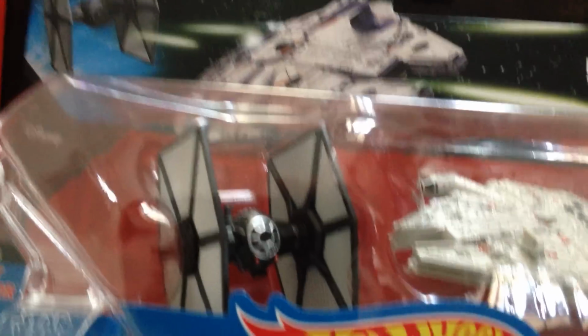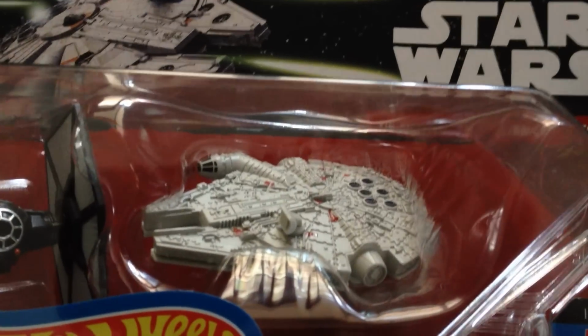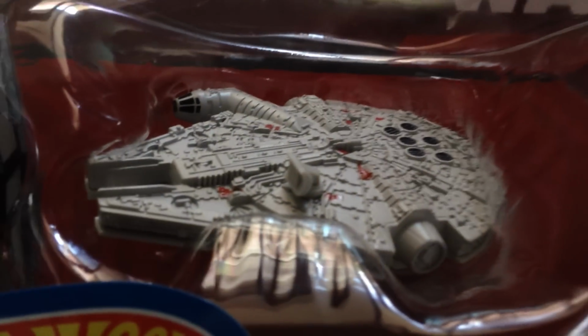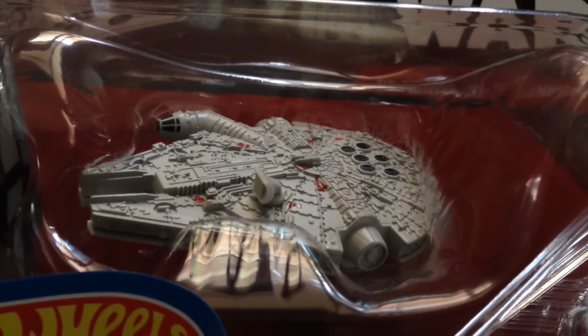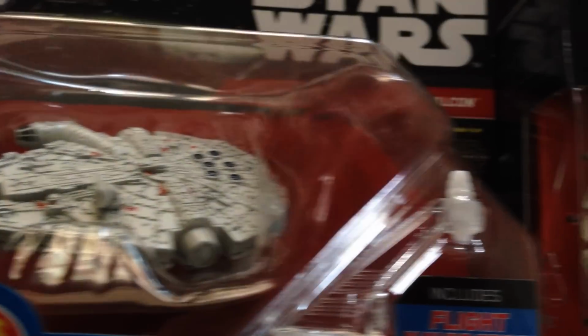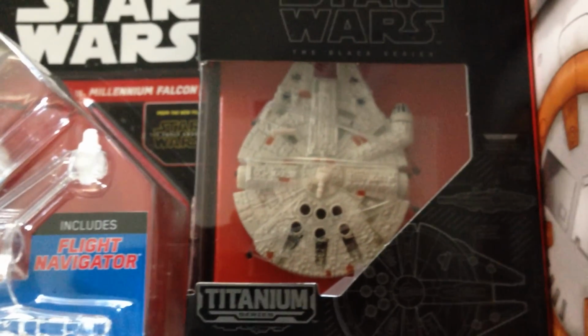Now here is the TIE Fighter and the Millennium Falcon, my favorite ship. Dig the radar dish. Remember, Orlando lost that one en route to destroying the Death Star with Wedge Antilles and crew. Another Millennium Falcon titanium.